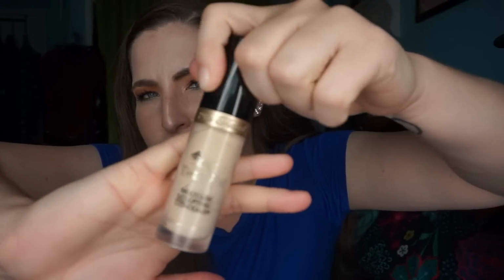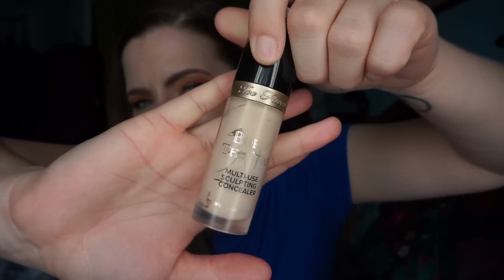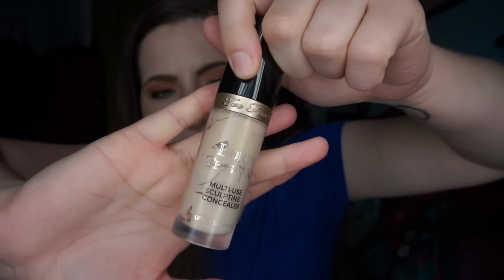The base product that I finished was the Too Faced Born This Way Multi-Use Sculpting Concealer in the shade Swan, and I did like this concealer a lot. It wasn't my all-time favorite. I think it's actually very similar to the ColourPop No Filter concealer, but this one did last me like a solid 6 months or so. And here's the shade. So this is more of a yellow tone, and it's one of their fairer shades, but it did provide some really nice coverage.